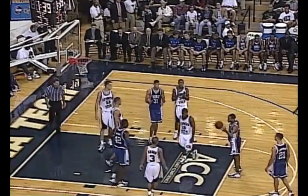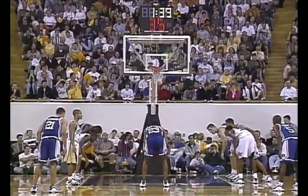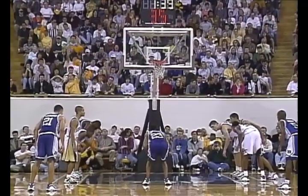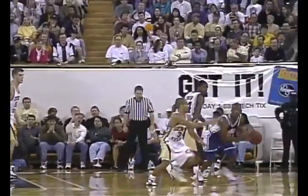Carrawell short with the free throw. Duke, the second leading foul shooting team in the Atlantic Coast Conference, but not today. They are 6 of 15 at the foul line. That's something they're going to have to look at a little bit. That has allowed Georgia Tech to stay in this game as they miss again, but they get the rebound.